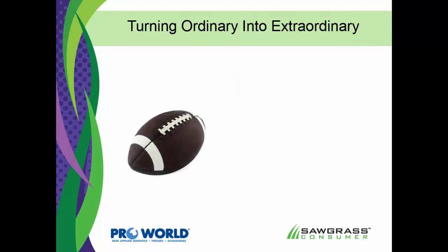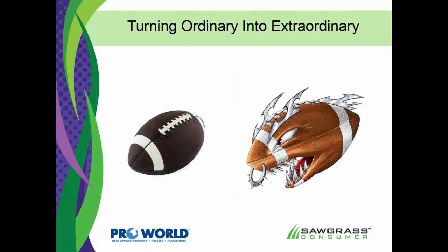Another example here, you got the football, you got the killer football. There's a lot of great graphics out there, good quality stuff that can really make something more exciting. If people are excited by what you create, you can get higher margins and you'll sell more.